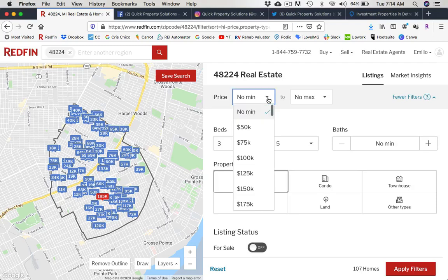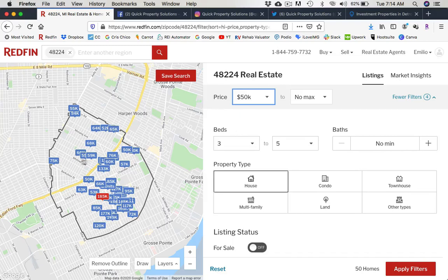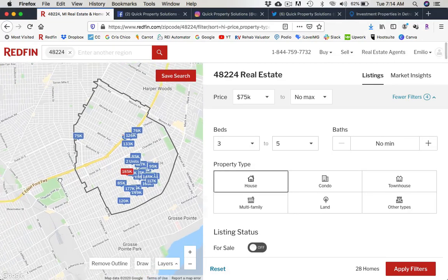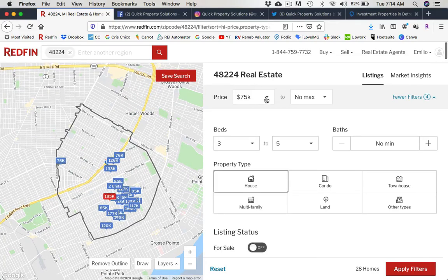Now, this is where you could kind of play around with the numbers, with the filters, and you could really start to understand the zip code, what's selling, the prices that they're selling at. So if I hit minimum 50,000, you see a big chunk gone here, gone here. Matter of fact, what you could start to see is in a certain zip code where the values really are. So let's hit 75, like where the hot areas are. Okay, so this is 48224, and this highway right here, the Edsel Ford Highway, that's I-94, a minimum of 75,000.